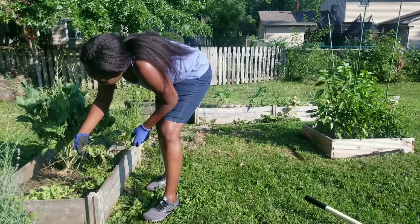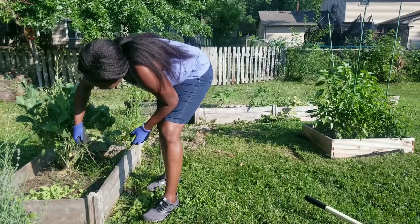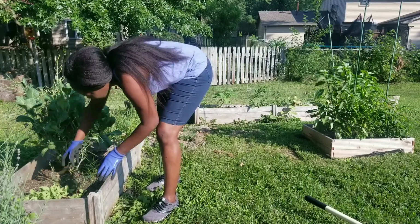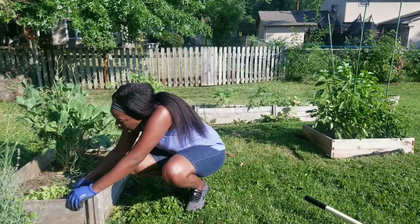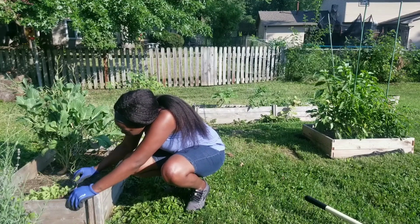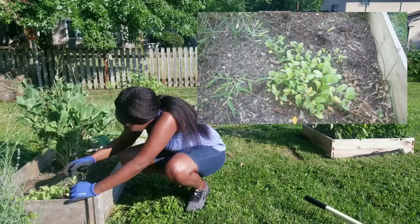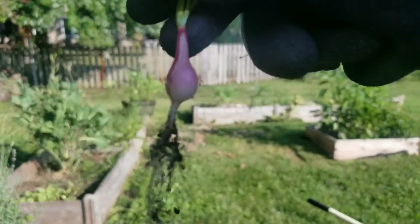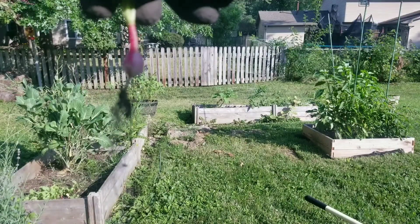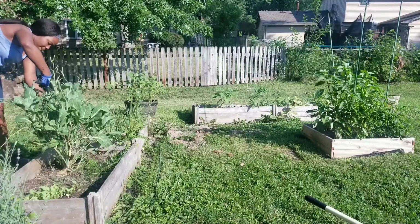Moving on to this section, I am just de-weeding and getting all the weeds and grass out of there. I also planted a bunch of radishes in this area and just so happened to be checking it out because I didn't think anything came up at all, but I have a baby radish. So I'm going to leave the rest of them and see what I can get with them. Hopefully I did not plant them too close together.